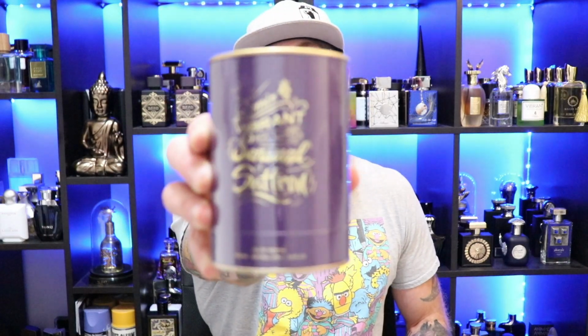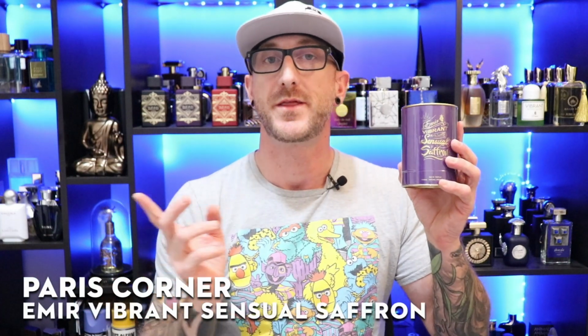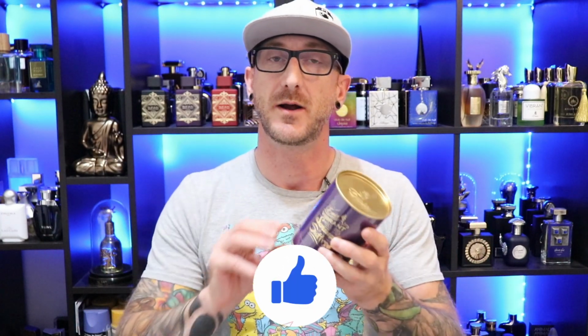and it's Sensual Saffron. Now, I picked this bad boy up for $30 at Perfume Online, and I have the Vibrant Vetiver from this similar line of Paris Corner, and I absolutely love that fragrance, so I'm hoping to keep the trend going with this one. These are all supposed to be clones of Byredo fragrances, so I am curious to see what they're doing with this one. So let's quit screwing around. Let's get into this. I'm gonna use my hands.